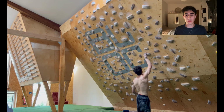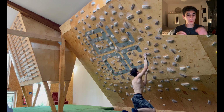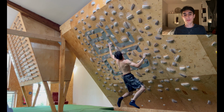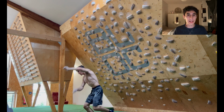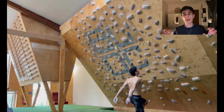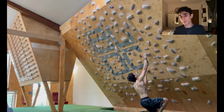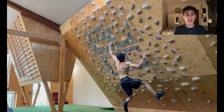I found my fingers were just gassing out. That second boulder we were trying, with the crimps and the mini pinches, I had to just stop trying because my fingers were too tired. So I tried to make something a bit more open-handed and a bit more movement-based, just because my fingers were getting so tired. And so this boulder here was super cool.